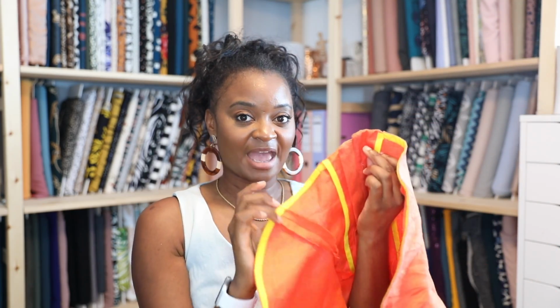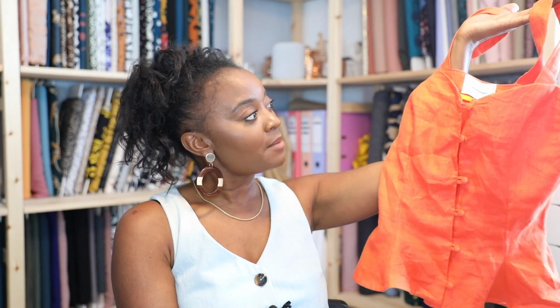I also bound the edges under here because sometimes you just don't want to hem something. Sometimes you just bind it and it's easy and it keeps its shape, and I don't have to worry about easing things in because binding goes around curves perfectly.